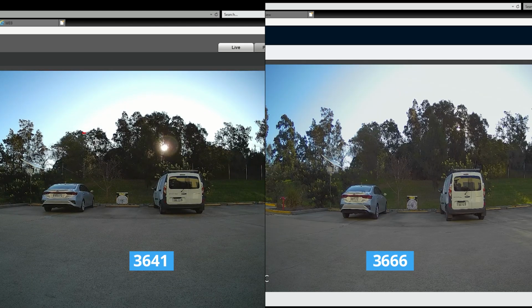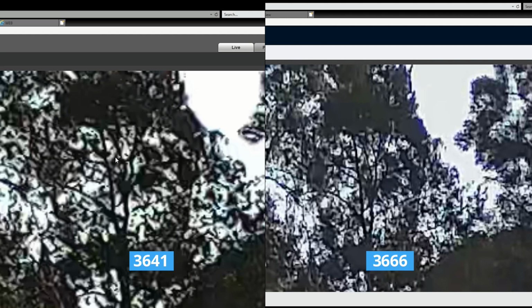And then we'll just zoom into the tree line. Really can't see anything there at that particular distance. It's just more for observing.